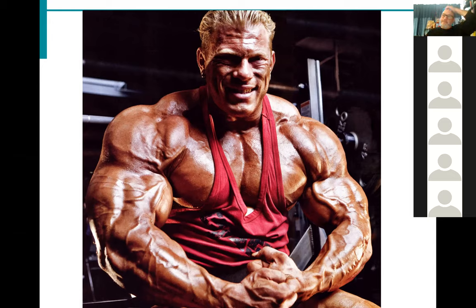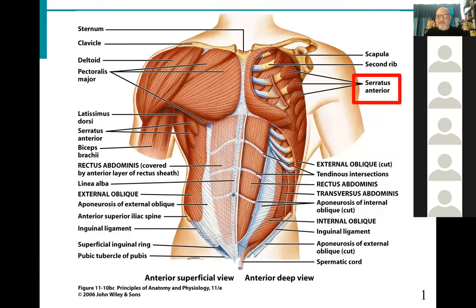Okay. Got it. Excellent. All right. So again, we're back in the form. We understand how the game is played. Anything else on the trapezius before we move forward? All right. What's next on our list? Serratus anterior. Excellent.